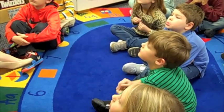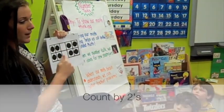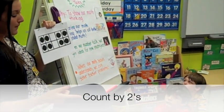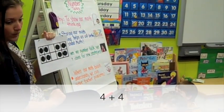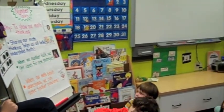Okay, so Charlotte said she saw 2 and 2 and 2 and 2, and she knew that you can count by 2s. 2, 4, 6, 8. And the other way you said was you could see 4 and 4, and you know 4 + 4 is 8. Great. Did anyone solve it a different way? Did anyone know this number a different way?